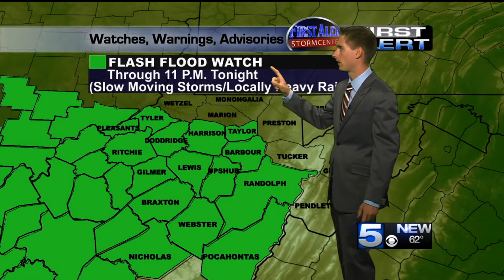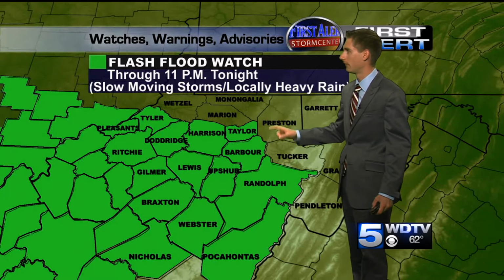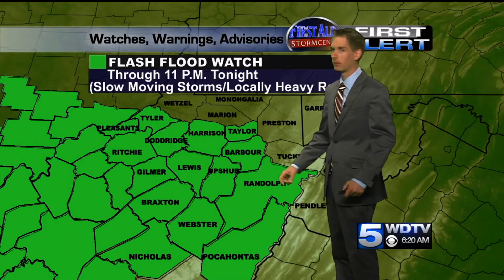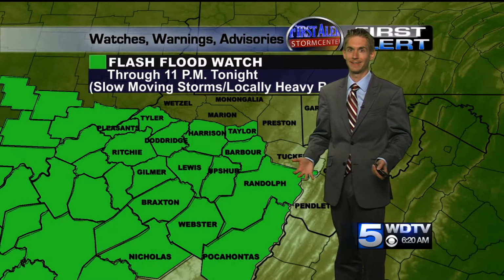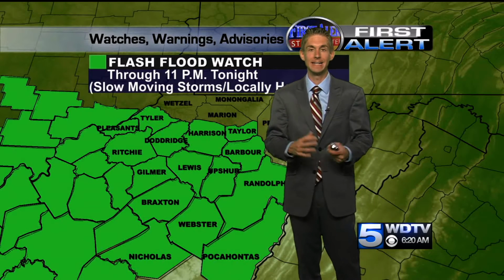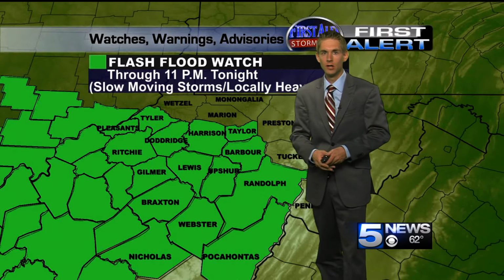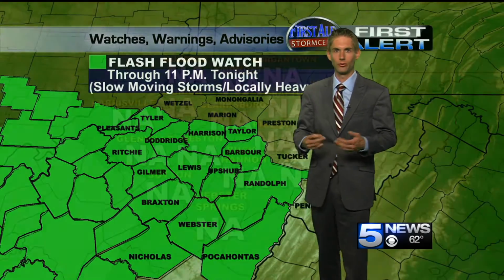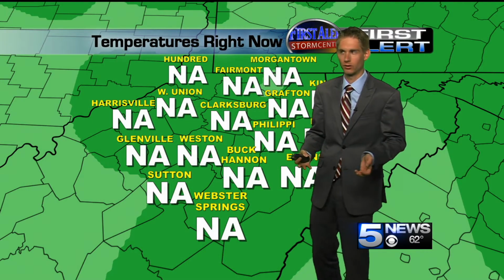Here's our flash flood watch, already in effect, and it lasts until 11 o'clock tonight for all the counties you see here in green, most of north central West Virginia. There's going to be some slow-moving showers and storms out there today, and we need between 1 and 1.5 inches of rain in 1 hour in any given location to cause a flash flood. So if you see flooded roadways when you're out driving around later this afternoon, turn around, don't drown. Don't risk your life and try to drive through flooded roadways.